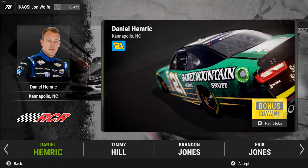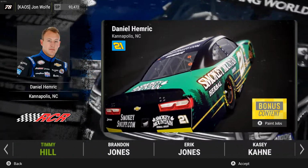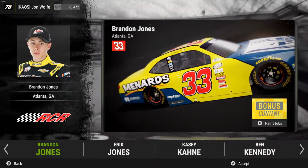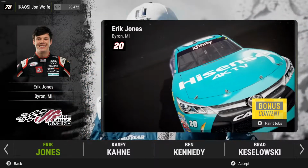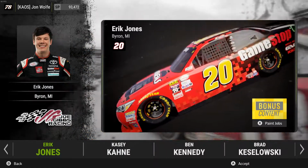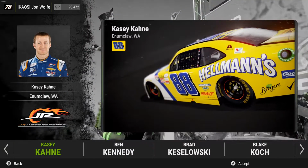Emmerich has Smoky Mountain Snuff. All right. Not a bad paint scheme. Brandon Jones has the Menards car here. All right. Eric Jones, the Hisense, Reese's, and Turtle Beach. That's pretty cool. I like that. And GameStop. Very neat. Very neat.